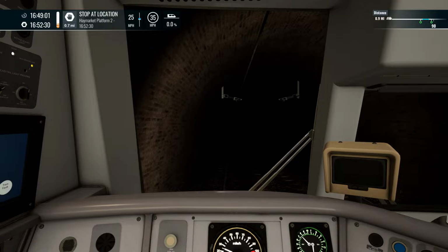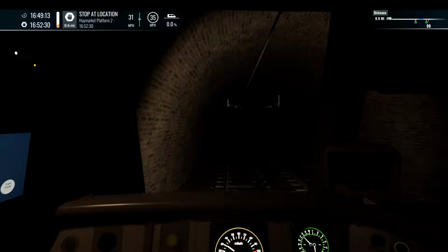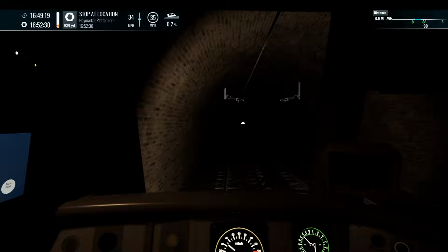Here comes the announcement. We'll soon arrive at Haymarket. Haymarket. Don't forget to take your belongings with you before you leave the train.